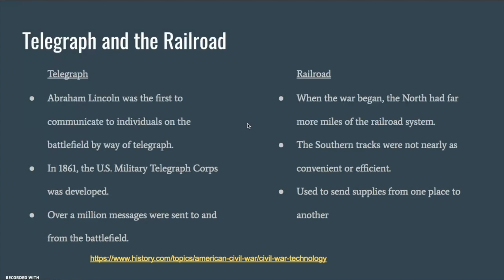The last two developments that I would like to tell you about are the telegraph and then the railroad system. Beginning with the telegraph, Abraham Lincoln was actually the first president who was able to communicate by way of telegraph. This was thanks to the White House Telegraph Office, and this allowed him to send orders and reports to his men on the battlefield without having to physically be there. And this was huge during that time. It was like nothing they had ever seen or heard of. And then they wanted to bring this out to the rest of the people fighting in war.